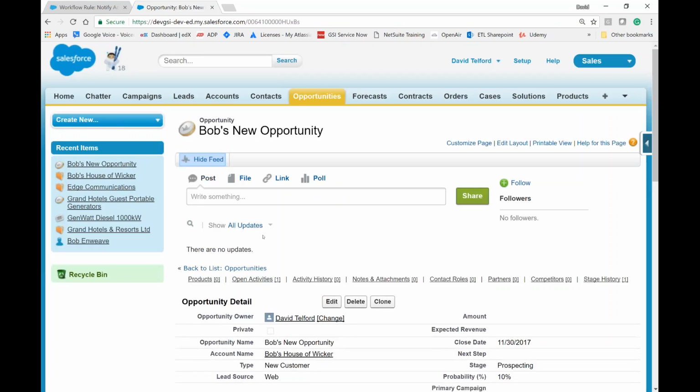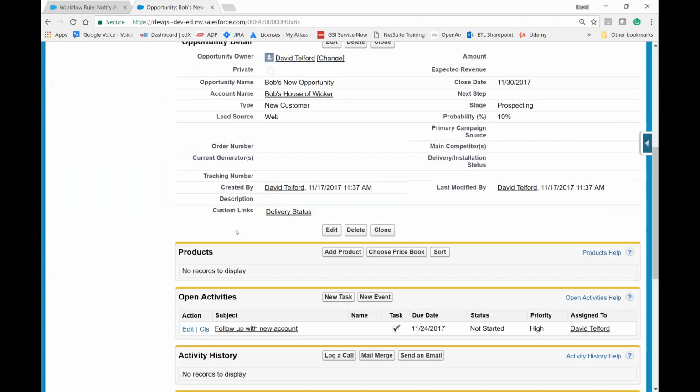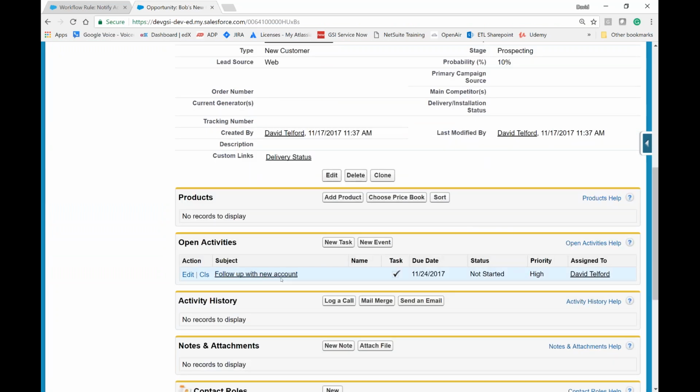All right, so we've saved our new opportunity. There it is sitting out there. Bob's House of Wicker's got a new opportunity. And what we're going to do now is just, you look down here, a follow-up with new account record was just created with a due date of 7 days from today, the 17th. We're going to the 24th. It has not started, and it's a high priority.